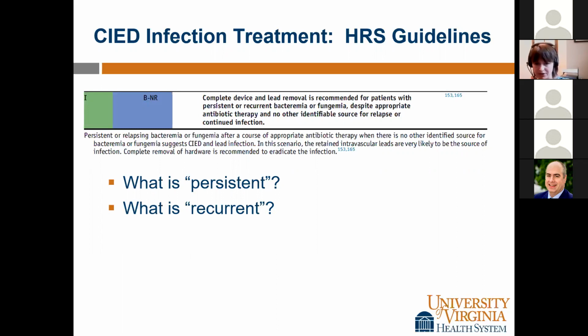Now, in general, most people are going to say 3 days, but not everybody does. Some of my ID colleagues say 48 hours, others say 5 days. And so in general, I think people use 3 days, but again, what is persistent? And then what is recurrent? Right? I mean, sometimes that's obvious. If somebody comes back with recurrent staph sepsis with no identifiable source within a month, I think we would all agree that's recurrent. But what if it's 2 years? Do we still think that that's the device? And do we think that it needs to definitely come out?